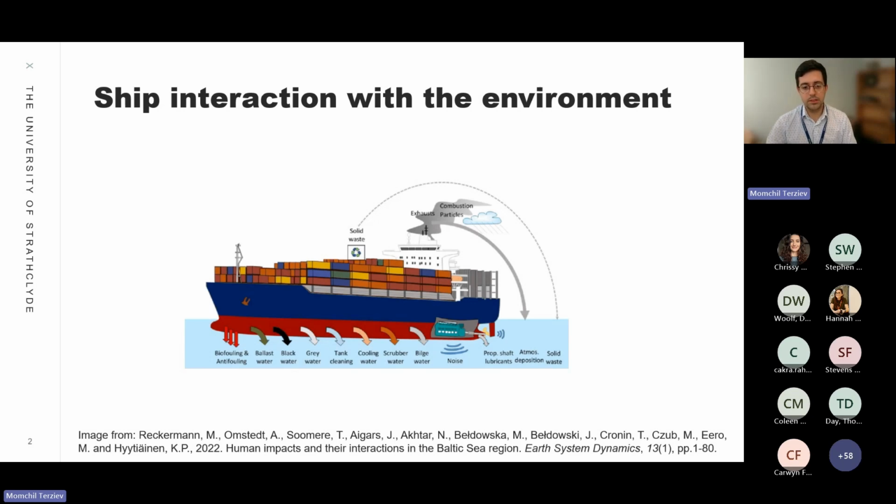Of course, ships produce quite a bit of noise. I will show you some numbers on that later. Parts of the lubricants that isolate the shaft also escape into the environment. And in addition to that, sometimes ships will release solid waste. They will also produce chemical pollution through exhaust combustion particles that interact with the atmosphere and are deposited into the sea or the ocean as pollutants.